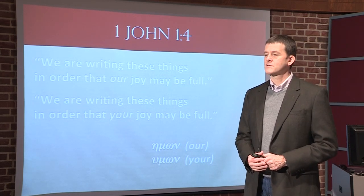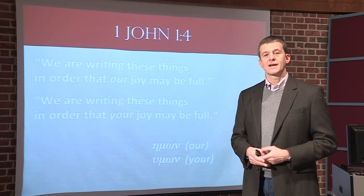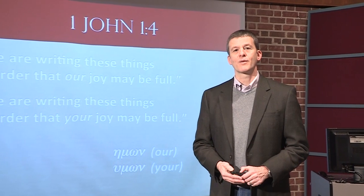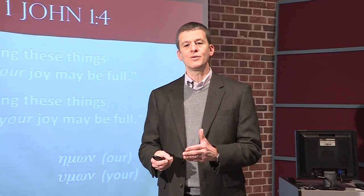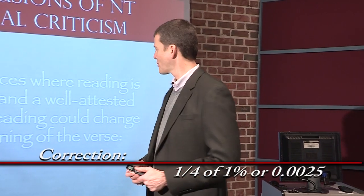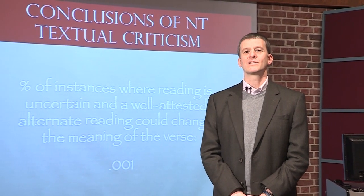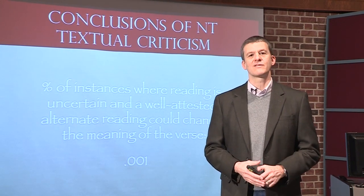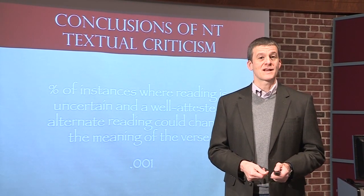But the one thing I want to point out here that's most important is, even though it is a viable reading, even though there is a change in meaning, it really doesn't impact any kind of doctrine or anything else in how we would interpret the letter of 1 John. So the number of variants or readings in the text that we could consider viable and meaningful would amount to about 1/10 of 1% of all those 300 to 400,000 variants in the Greek New Testament. So we can arrive at an initial text of the New Testament that is virtually 99.9% pure. That's pretty amazing.